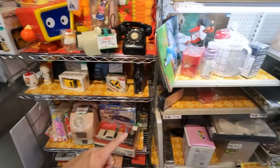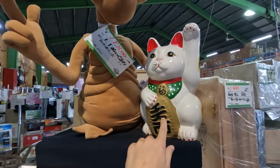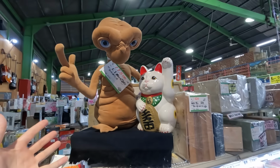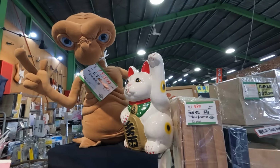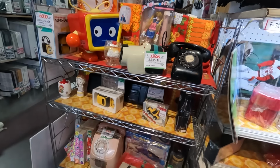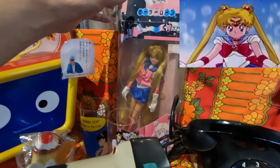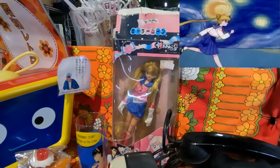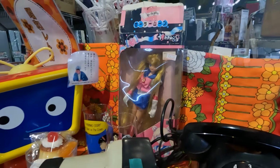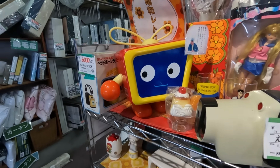We'll turn around, see what was behind us. Oh, look at that, E.T. E.T. and the Lucky Cat. What a perfect combo. Can you think of a more perfect combo than those two together? I love that. Anyways, then down on this shelf looks like some older toys. We got a Sailor Moon in the box right there. The box is kind of destroyed. I don't know if I would keep the box. 3,300 yen on that. A little TV guy right here. No idea what he is, but he looks cool.